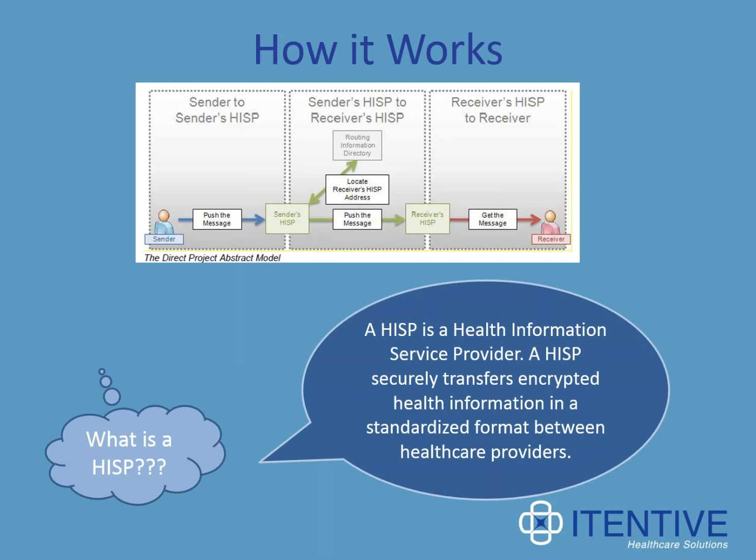So if we look at a scenario where two providers have different but compatible HISPs, when a message is sent, it will go from the sender to the sender's HISP. So a provider, let's say Dr. Smith, would use their EHR to generate a clinical summary and send it to Dr. Johnson using a Direct project address that Dr. Johnson gave him. Dr. Smith's EHR system authenticates to establish its identity to a HISP, then encrypts and sends, or pushes, the message, including the clinical summary, to Dr. Smith's own HISP.